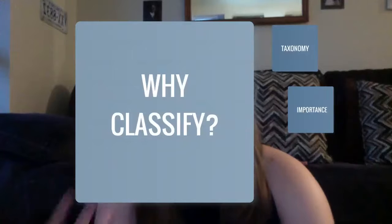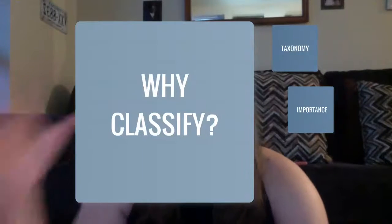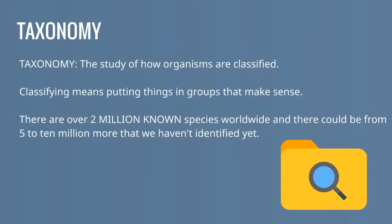Let's get classifying. So the first thing we're going to talk about is why we should classify and what classification means. A key word you need to know here is taxonomy. Taxonomy is the study of how organisms are classified, which might not sound as interesting as being a vet and understanding which medicines to give to an animal to make sure that they'll be fine. But taxonomy is the science that makes that science possible, right? We need to make sure that we're treating a chimpanzee as a chimpanzee and a gorilla as a gorilla. We need to know how these organisms are different and what makes them similar. Classifying means putting things into groups that make sense.